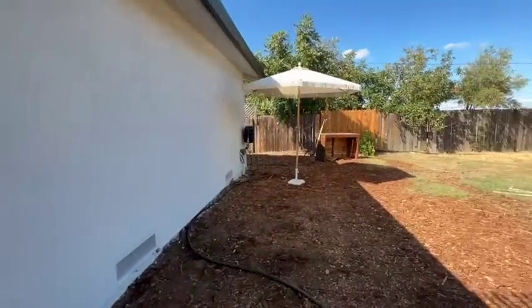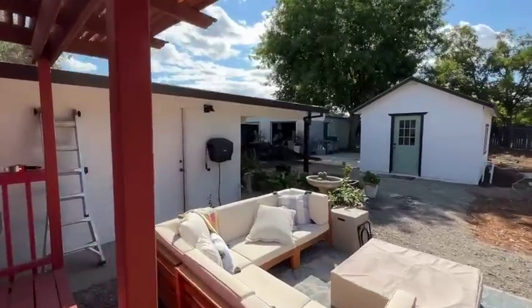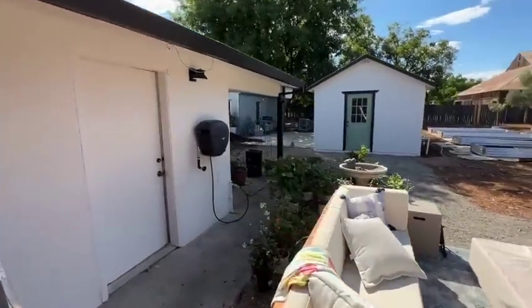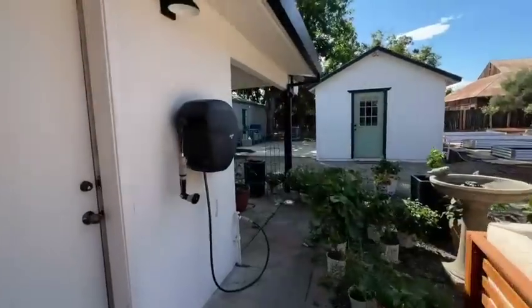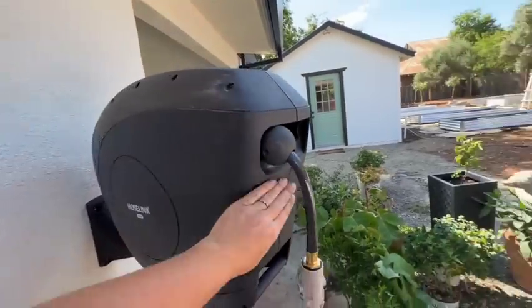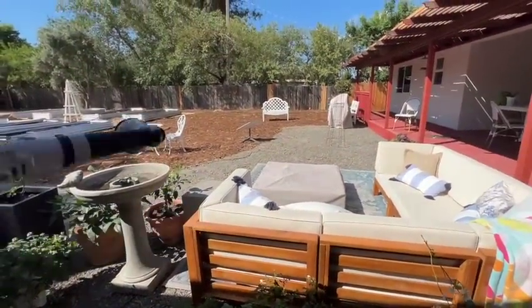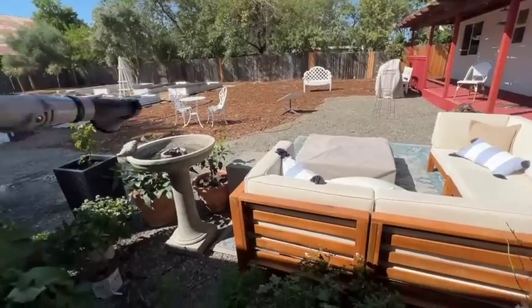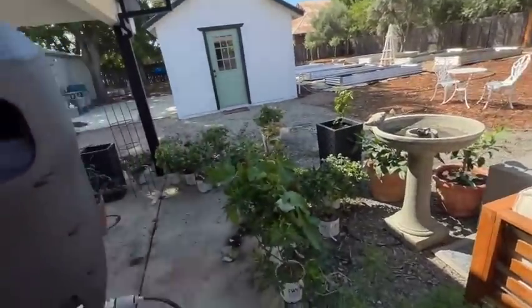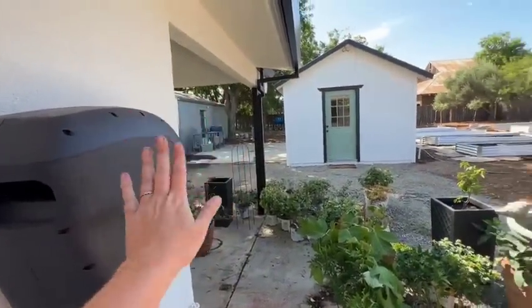So let me show you the last Hoselink we got. That's in the backyard. All right, and the last one is over here. This one we mounted higher up. This is higher than even Hoselink says to mount it, but I wanted it high up because I know I'm going to have some couches there, and I wanted it to go over the couches. So I think that's a perfect spot for it. I'm happy with it. It blends in with my trim.